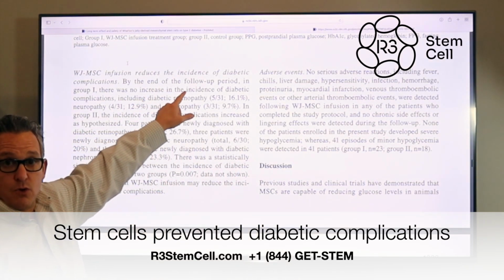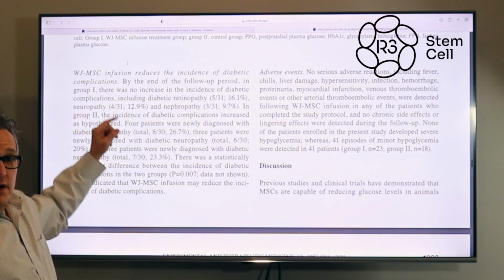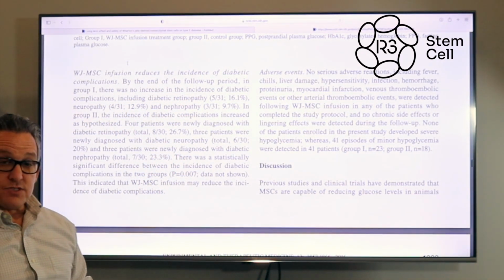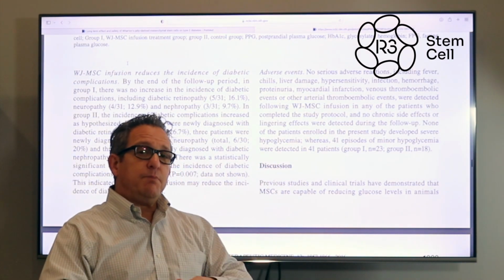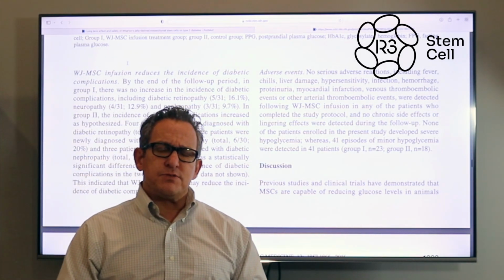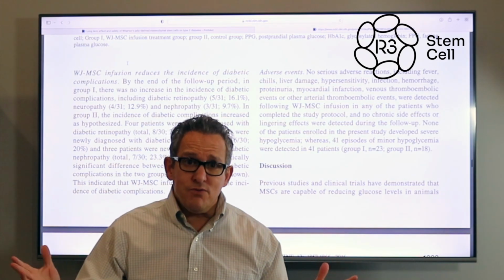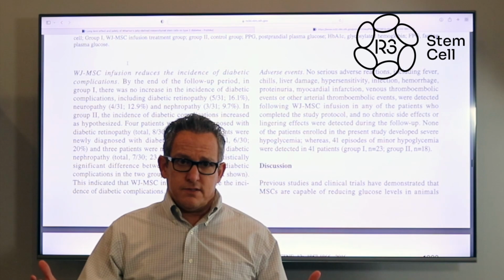By the end of the follow-up period, which was 3 years in this study, in group 1, which got the stem cells, there was no increase in the incidence of diabetic complications. And this is not the only study that we looked at that showed this. People ask us all the time, or they'll say, oh, there's no research to back up stem cell therapy for A, B, C, and D. Well, in this case, let's call D diabetes, but there's a lot of research. I have no idea why people are ignorant about it.